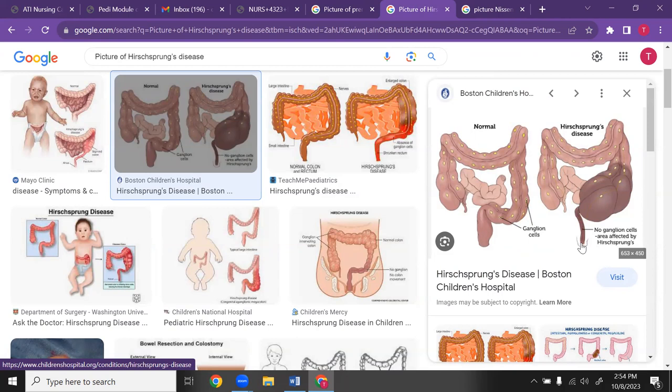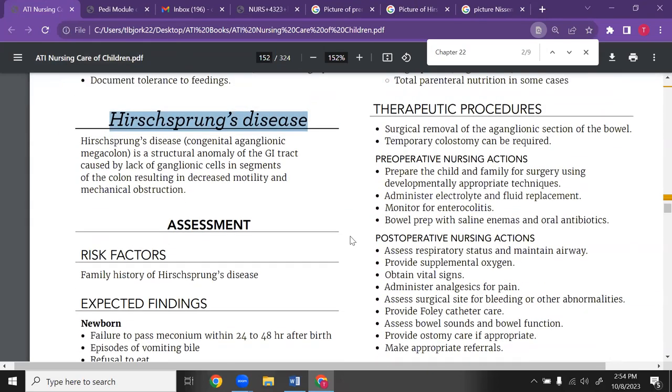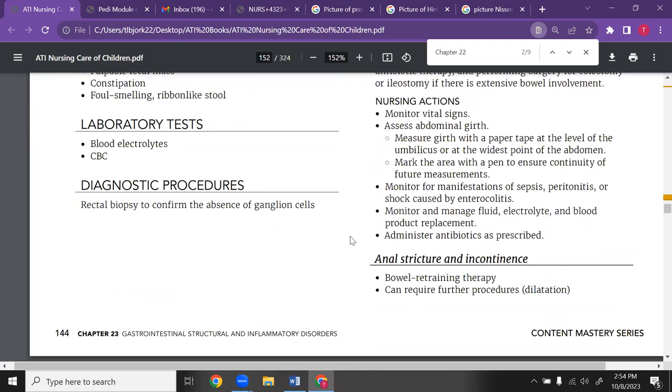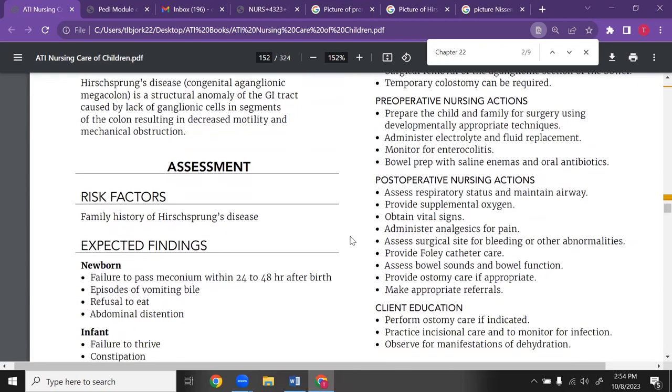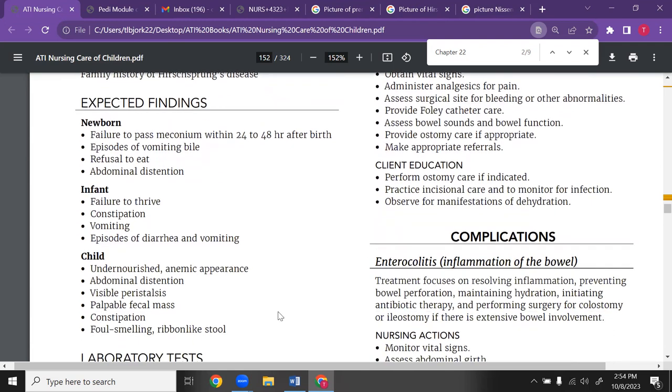And this person, so I'll tell you what they like to ask about this one. Ribbon-like stools. That's what they like to ask. So they'll probably say, what kind of stools do they have? Let's see. I'm just going to jump down to therapeutic. Let's see, common complications. It doesn't say ribbon-like stools right here. Do you see? Okay. Foul, it says foul-smelling ribbon-like stool. Yes, that's what they're going to ask you, okay? When you see a ribbon-like stool, that means the rectum is very, very narrow, and you possibly have Hirschsprung's disease.